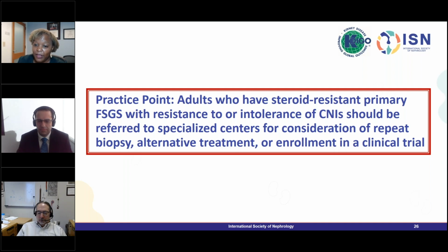trials. We find ourselves in the midst of great opportunity. We have a lot of industries that are partnering with our community with new therapeutics. And so it's really important that we work hard to get this population of patients enrolled in these studies so that we can determine what our next best therapeutics are for them.